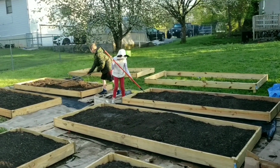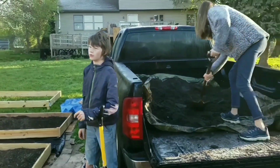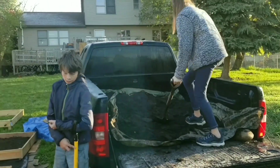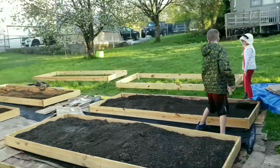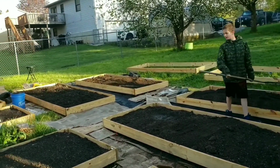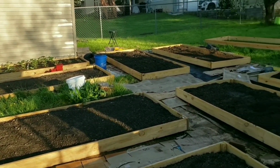So, it's about 7:30 this morning, and I got most of my little worker bees out here helping me. It's about 36 degrees out, which is why we have frost. Freezing. It's freezing, he says.